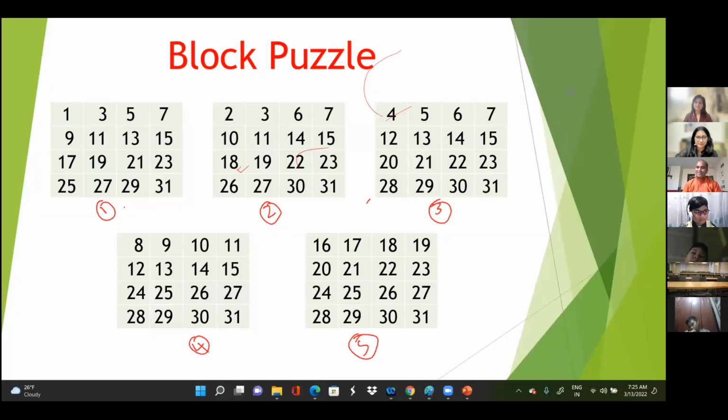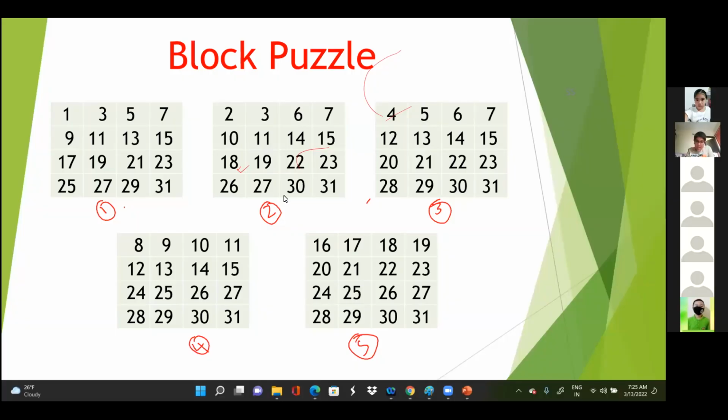That we can gain something. Whatever we learn through puzzles or riddles, we can learn something out of it. So in this particular scenario, this 5-block puzzle, you need to tell which blocks contain the number you chose between 1 and 31. And if you tell me the block numbers, I can tell which number you chose.